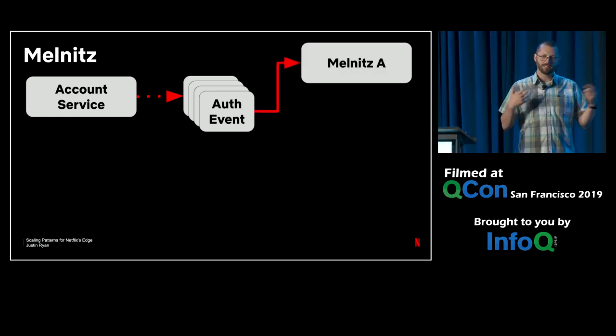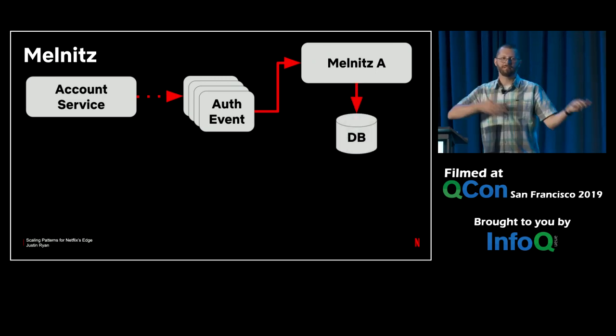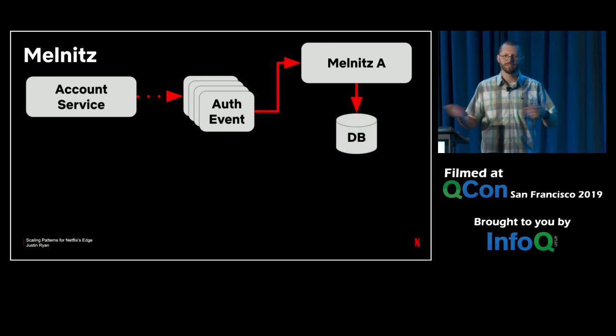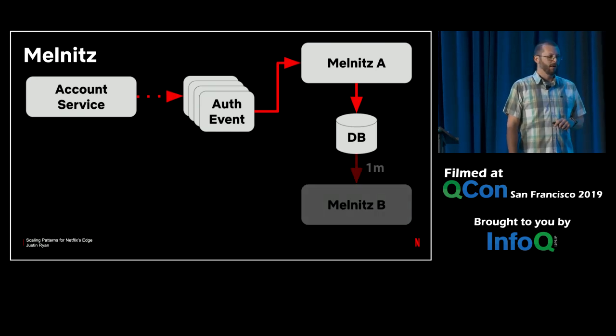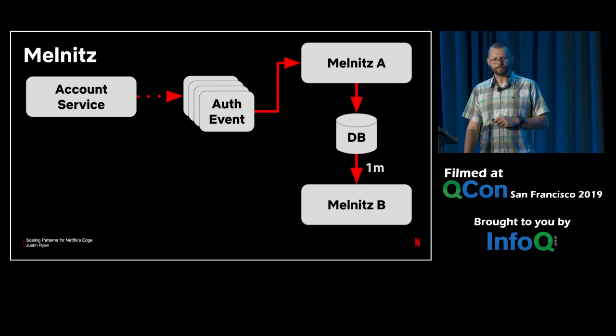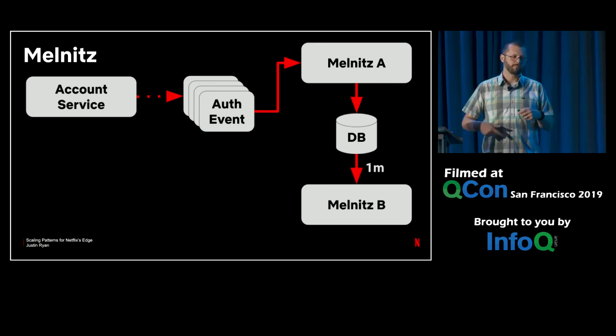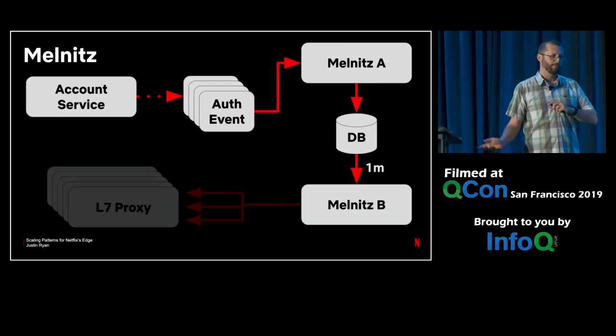So we wrote a service that just listened to events and then saved them in the database. If things go right, this is like 5 lines of code. This is pretty simple, straightforward. We then read from this database every 1 minute. Say, give me all the entries for the last 8 hours. We put that into the Bloom filter, and we ship it out.